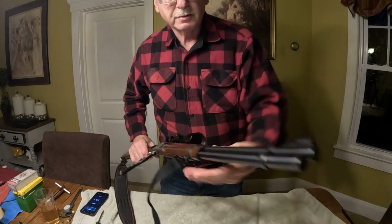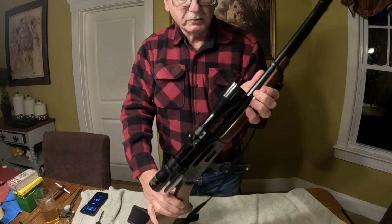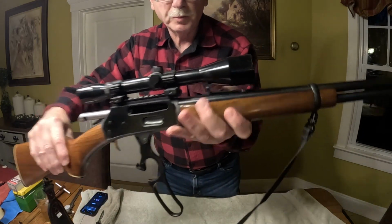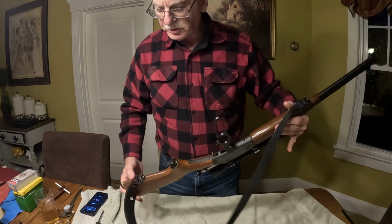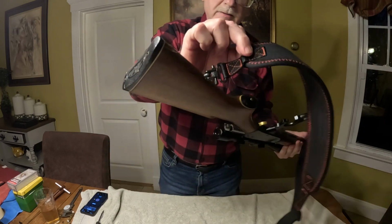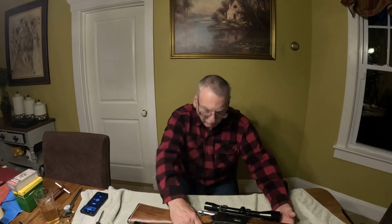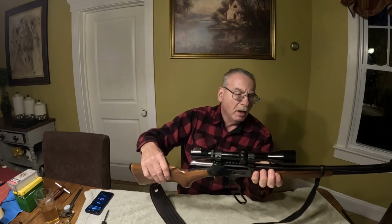That's a muzzle. The front sight is hooded, has a hood over it. The rear sight is a buckhorn with an elevation ramp under the scope here. Front barrel band gets the swivel for the sling attached. Another sling swivel in the stock. All your rifles should have a sling, or a carry strap, if you will. It's like a holster for your handgun, but it's a holster for your rifle.